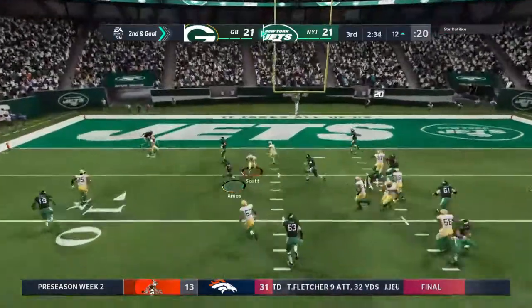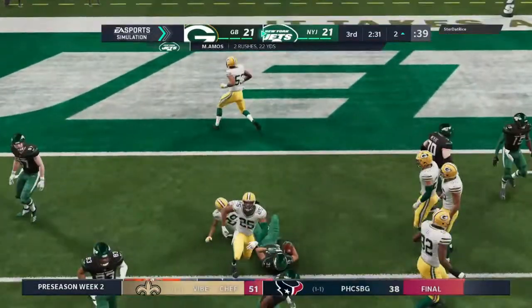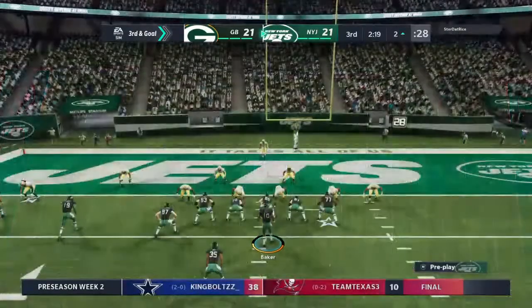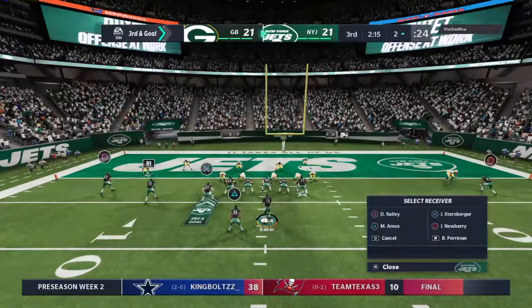From the shotgun now, here's an inside give. And able to break one tackle, but then quickly brought down. But a nice little gain. A very valuable 9-yard pickup, and now they're set up a little better here for 3rd and goal.